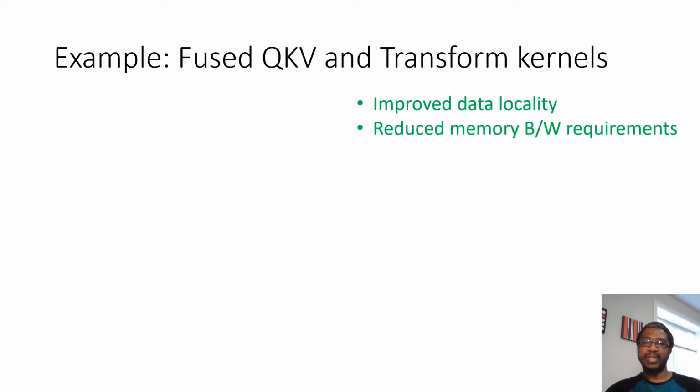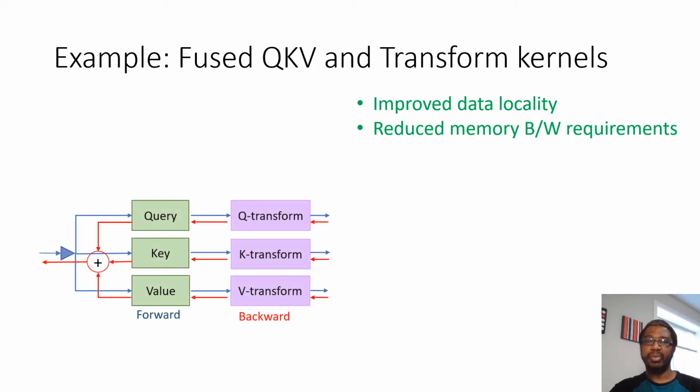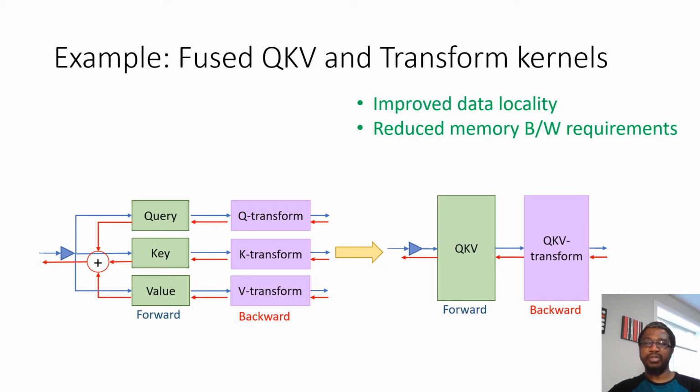So as an example, let us examine how we fuse the QKV, or the query key value GEMMs, and the corresponding transform kernels. And in this fusion, we'll be highlighting how they help to improve data locality and reduce memory bandwidth requirements. So the figure here on the left is showing the typical query key value execution in normal PyTorch. Here, the data flow for the forward pass is highlighted with the blue lines, while the data flow for the backward pass is highlighted with the red lines. And on the right-hand side is the fused version that's done by DeepSpeed.